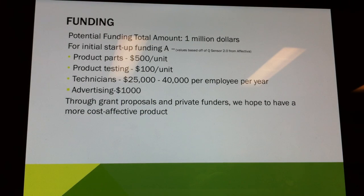So, with all things considered, for initial startup, product parts being about $500 per unit, testing for our product to be about $100 per unit, and hiring technicians being around $25,000 to $40,000 per employee, and advertising being around $1,000, we would like to ask the monetary amount of $1 million.